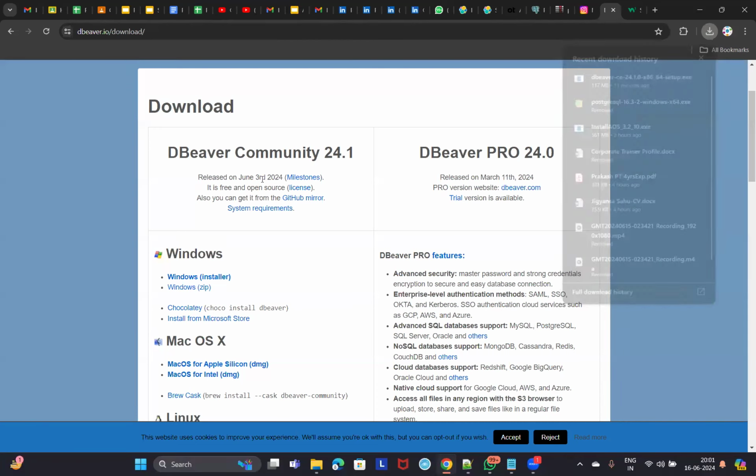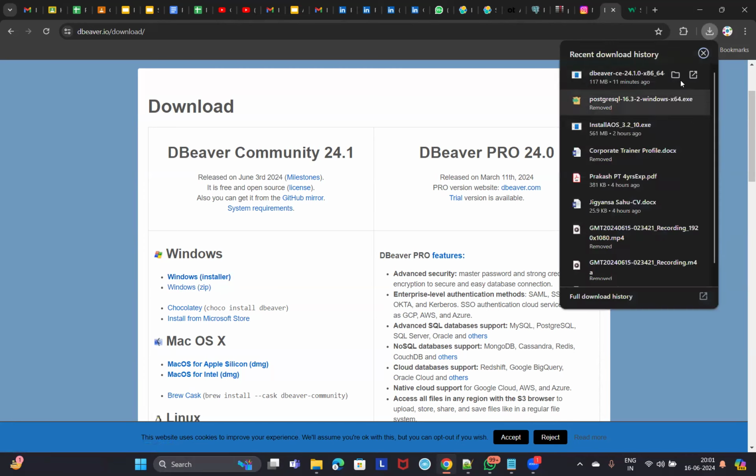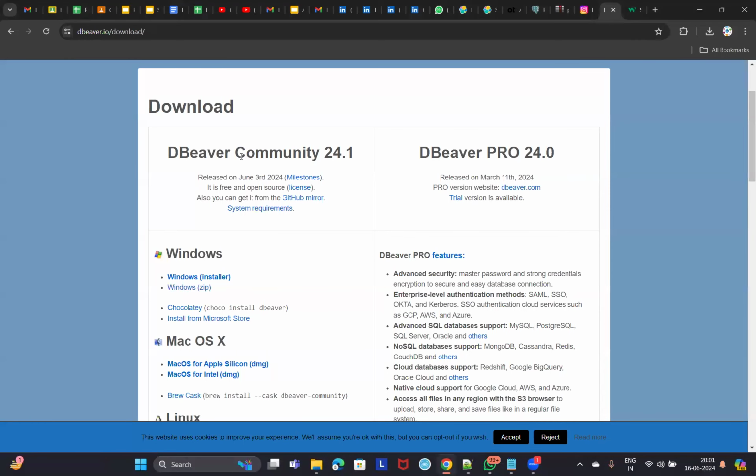All right. Now just Google search for DBeaver download. And if you see here, you can download either of these files, either the Windows zip file or the Windows installer file. I have now downloaded the Windows installer file. If you observe here, let me go to the downloads folder. DBeaver CE stands for Community Edition, guys. Community Edition means nothing but a trial version. 24 is the year, so this is the latest version released on June 3rd, 2024, right?